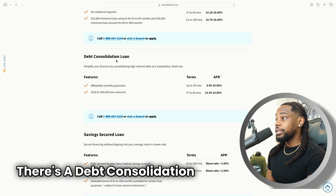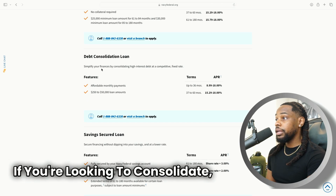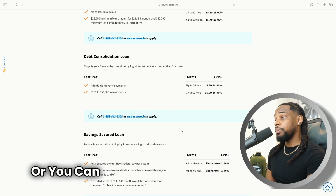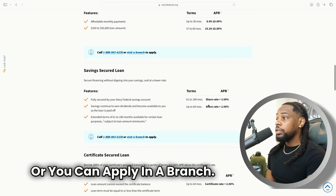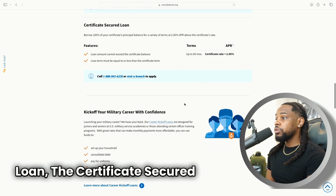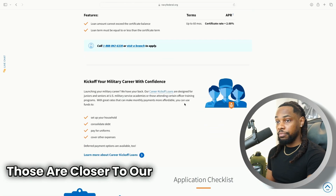There's a debt consolidation loan if you're looking to consolidate. It's pretty much the exact same rates. It doesn't really change there. The amount of months is the exact same as the personal expense loan. So really not that different. You can call for this one as well, or you can apply in a branch. There's the savings secured loan, the certificate secured loan. Those are closer to our pledge loans.